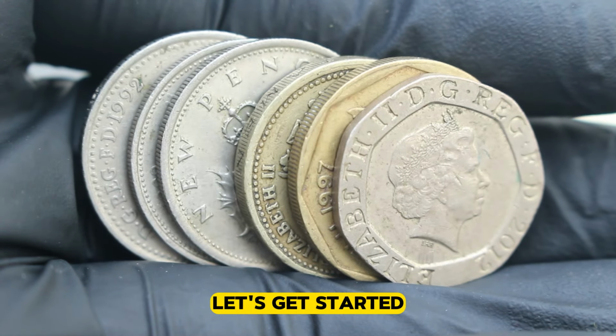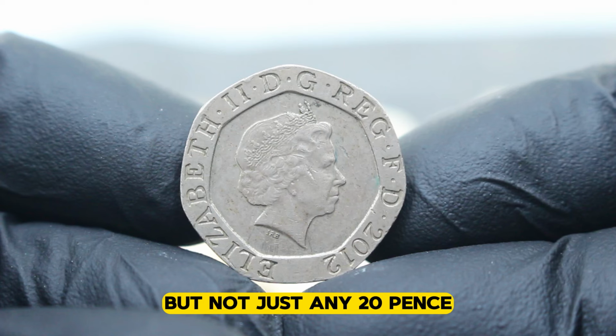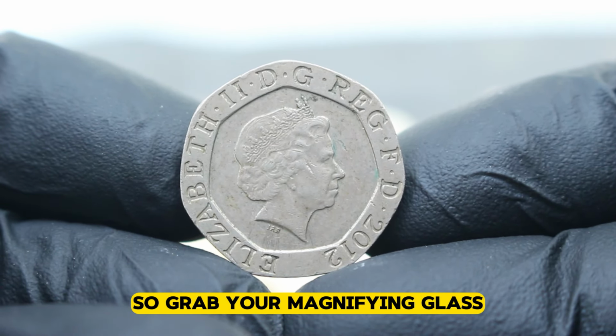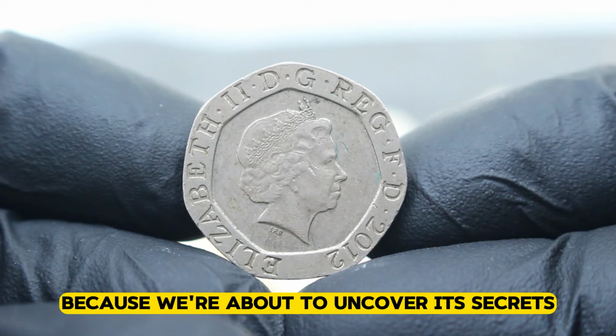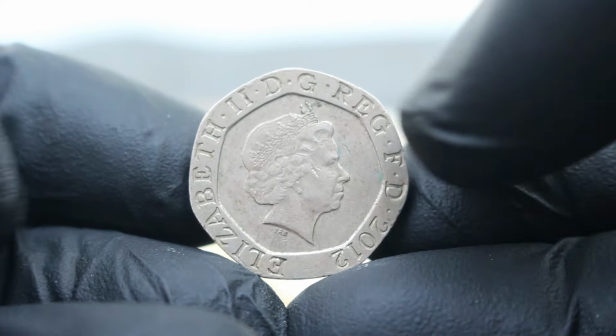Let's get started. First up, the UK 20 pence coin from 2012, but not just any 20 pence, we're talking about the elusive, very fine condition specimen, so grab your magnifying glass because we're about to uncover its secrets and unravel its value in today's market.